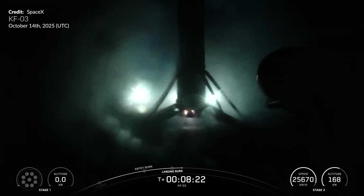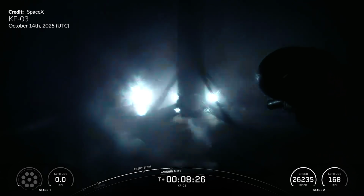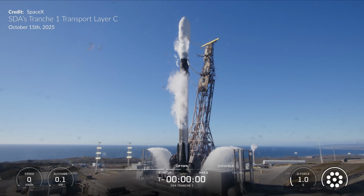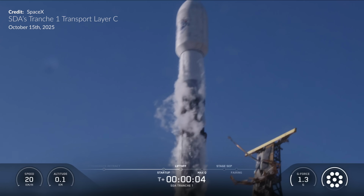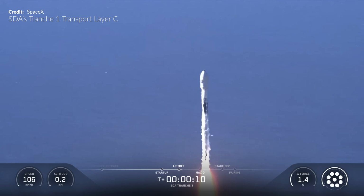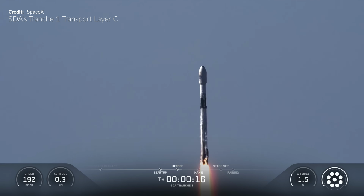As with the previous missions, we didn't get to see any views of the payload from the second stage on the live stream. Wednesday, they were off again from Vandenberg, but this time with a payload for the Space Development Agency. A fairly young booster 1093 on its 7th mission here, and this was the second of the 10 dedicated launches contracted by the SDA.